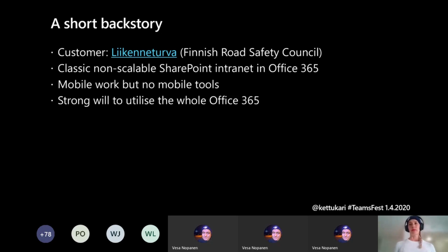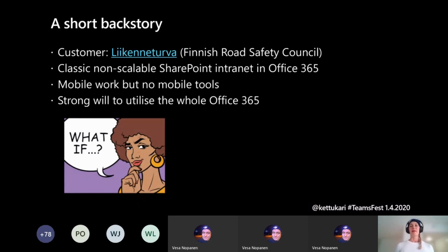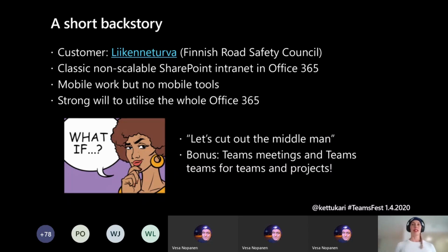And then we sat down, we thought about it, and we started thinking, do we really want to do just another SharePoint Intranet? Especially when the company was so small, we thought that maybe we have this tool in Office 365, it's called Teams, you have maybe heard of it, I don't know. What if we cut out the middleman? The middleman, of course, being SharePoint in this case. So what if we could utilize Teams as our Intranet for as long as possible, and just as a bonus, we could also have Teams meetings, and we could utilize Teams for our teamwork, Teams for our projects, and so on.